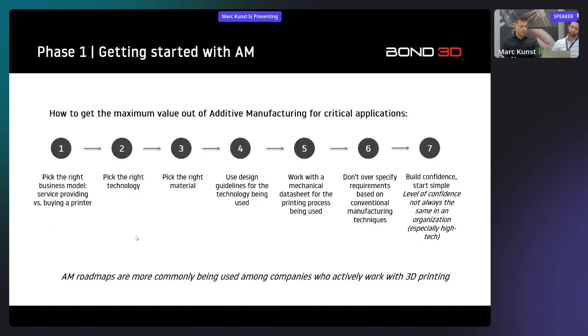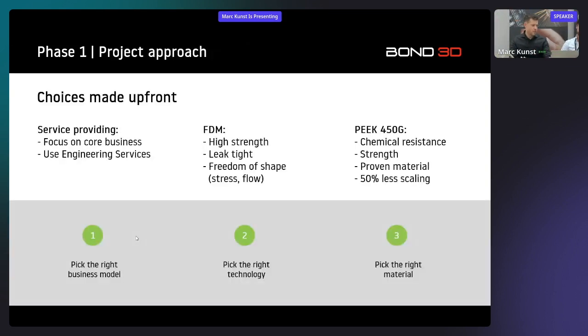So this is the schedule that Mark already showed you, with choices that were made up front. The company wanted an engineering service, not to do it themselves. They want to use FDM as it leads to high strength, leak-tight products with a lot of freedom of shape, which we can use to reduce stress and increase the flow of the pump. And we want to use PEEK 450G because of its chemical resistance, its strength, it's a proven material, and the scaling will be much less than on a steel pump.